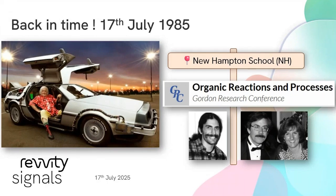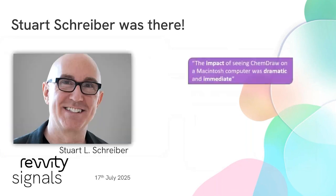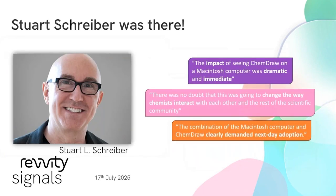The first being Stuart Schreiber. He was there. Stuart is a renowned chemical biologist, a professor at Yale at the time, and he saw the demo. He remembered that the impact of seeing ChemDraw on a Macintosh computer was dramatic and immediate. In fact, the combination of the Macintosh computer and ChemDraw clearly demanded next day adoption. So after the end of the conference, he rushed home to New Haven and placed his order. Since then, Schreiber holds the distinction of being the first person to purchase ChemDraw.